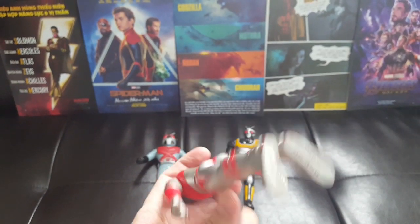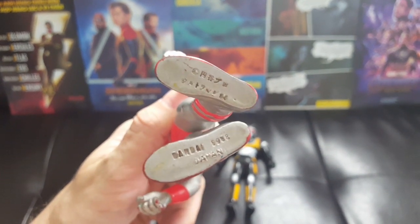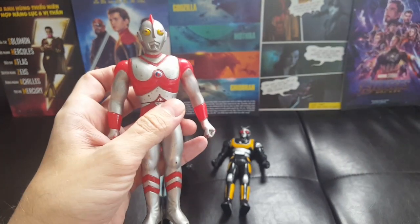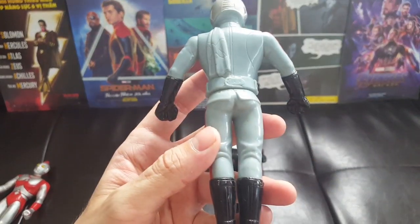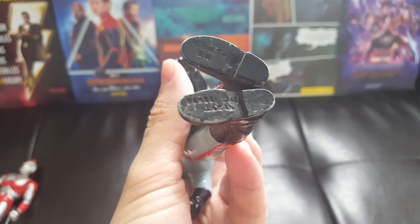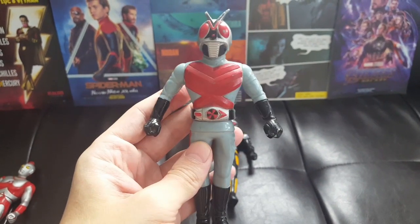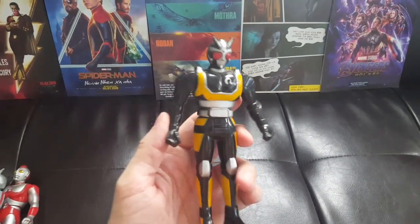And if we can make this thing happen, if you can see, Bandai 1988, Japan. So an 88 Ultraman, and then an 88 and 89 figure. This might be tough to see on his boots, but yeah, Bandai 1989 Japan. Pretty sweet.